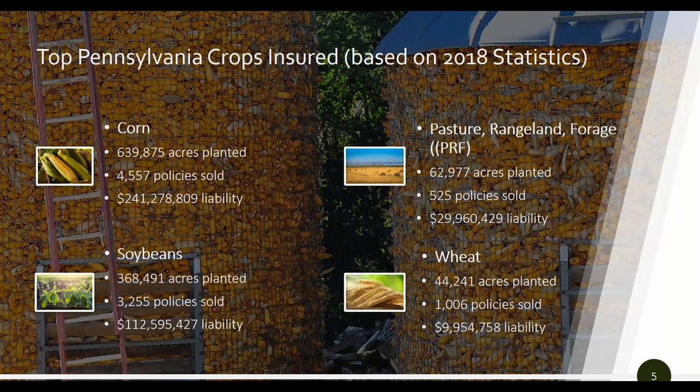Now I'm just going to throw something out here. You'll notice here apples did not make the list as far as policies sold. However, the liability for apples is over $49 million. So that would be third in the crops listed there. Also, I'm going to throw out this statistic. The acreage in the policy count is low for whole farm revenue protection and grapes. However, the liability for those crops is actually higher than wheat. So hopefully that will give you some idea of the crop statistics in Pennsylvania.